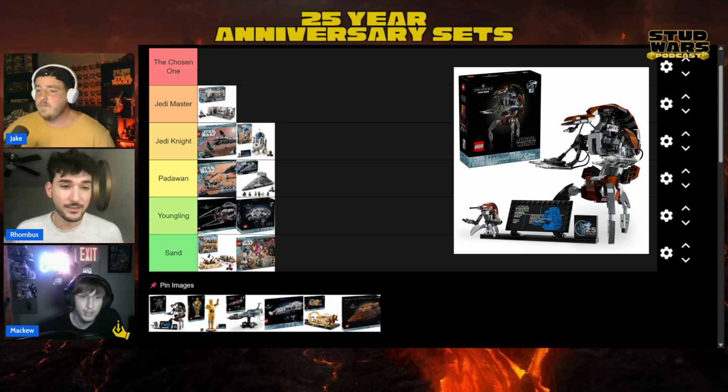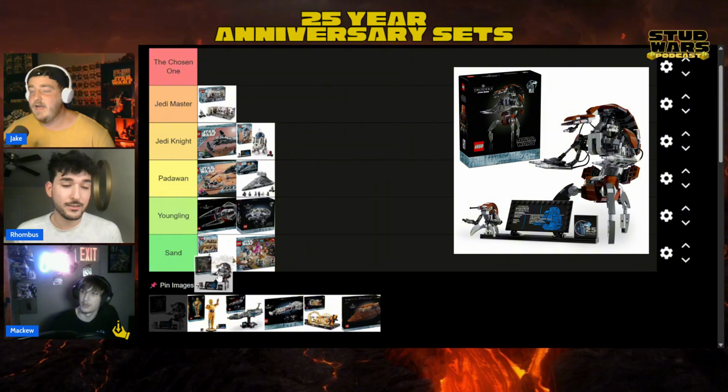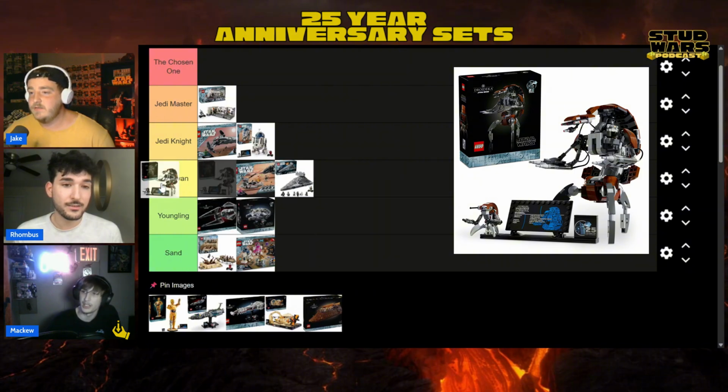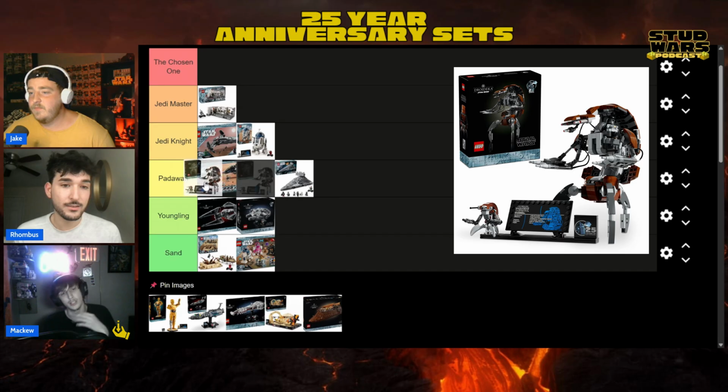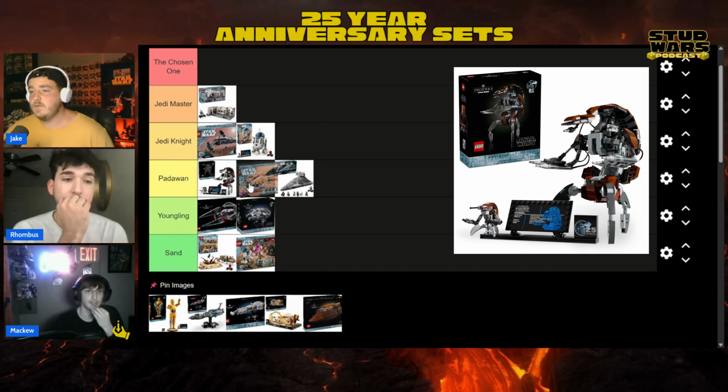Well, I will say, for the new battle droid STAP speeder that they released, you would want to buy the STAP if you had the Droideka, because apparently they're in the same scale. I'm in the Youngling Padawan territory on this one too. I'd say Padawan. It's not terrible. It's not a waste of money. I will say the price per piece is a little expensive, but I'm biased towards droids, so droid lives matter.